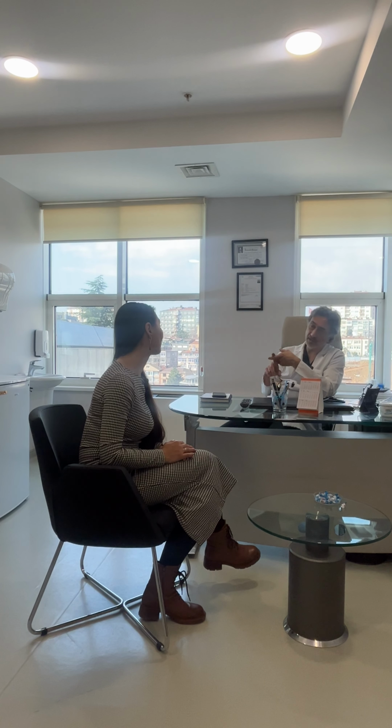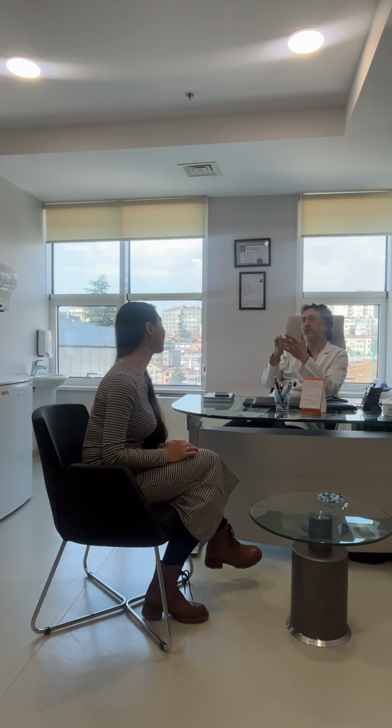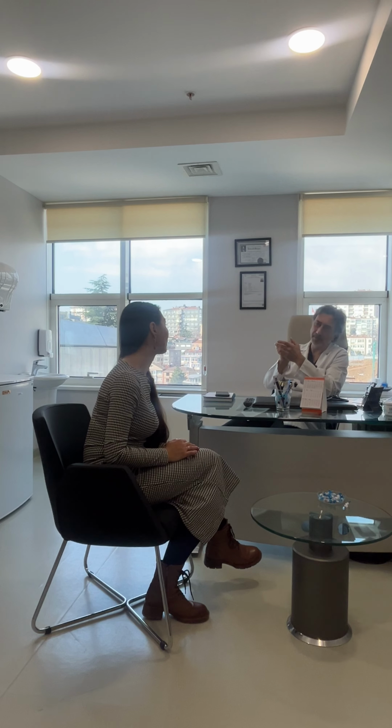But for breast reduction, for breast lift surgeries, we make them smaller, and we have a template. The aesthetic diameter of an areola should be 4.2 centimeters. So we put this template on and make it smaller to that dimension.